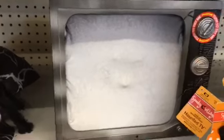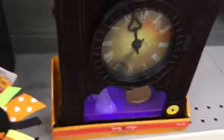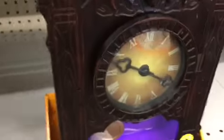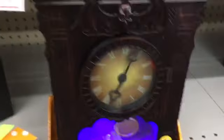This is the new design for Techie. $24.99. Doesn't open all the way, but it's also no more than that. I'm sorry for the crappy showing. I'll do it again this time.